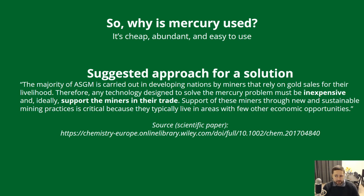The majority of ASGM, artisanal and small scale gold mining, is carried out in developing nations by miners that rely on gold sales for their livelihood. Therefore, any technology designed to solve the mercury problem must be inexpensive and ideally support the miners in their trade. Support of these miners through new and sustainable mining practices is critical because they typically live in areas with few other economic opportunities. They don't have many opportunities, and this is one way to get by.